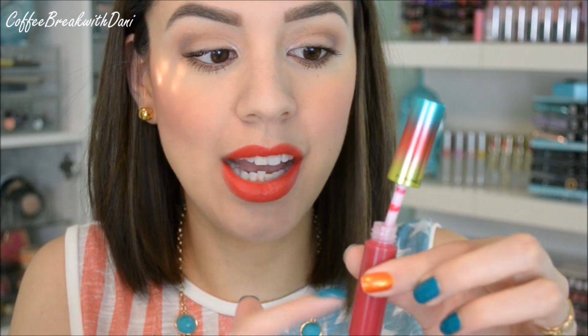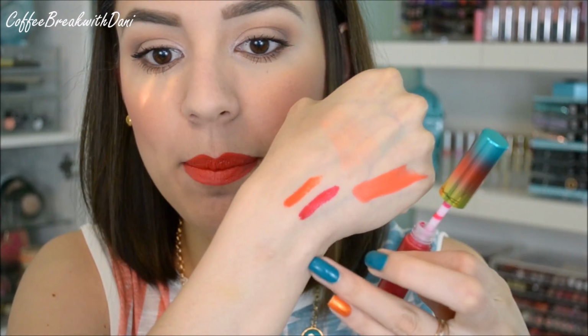And it's really interesting because it's a raspberry red. So if you were to pair this with a fuchsia or magenta lip liner, it would be a really beautiful magenta. If you were to pair it with a really pretty red, it would be a bright reddish orange. And if you were to pair it with a deeper red, like a burgundy, it would turn into an almost cool tone, really interesting, deeper red shade.